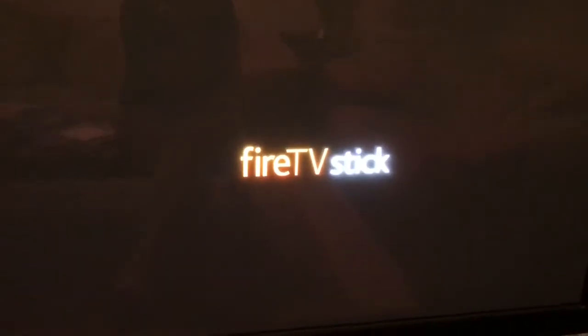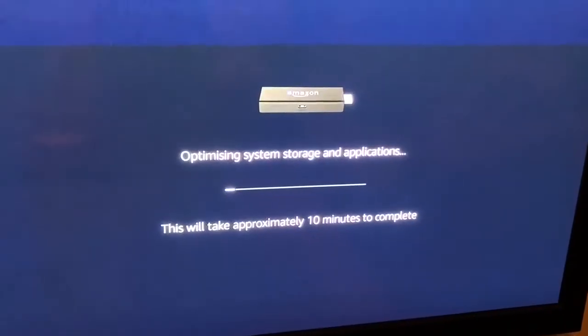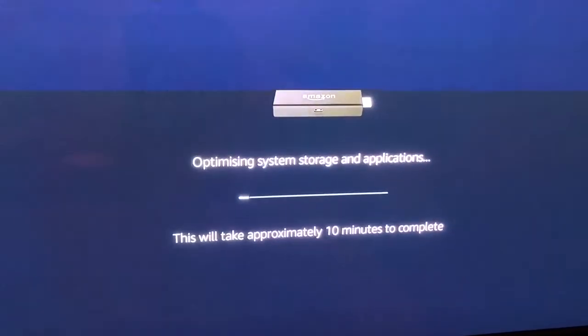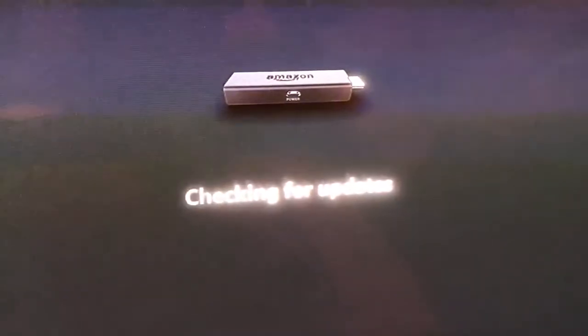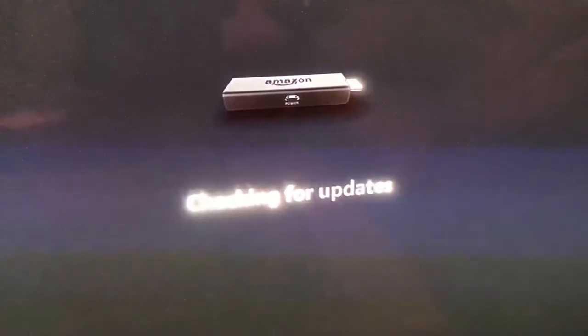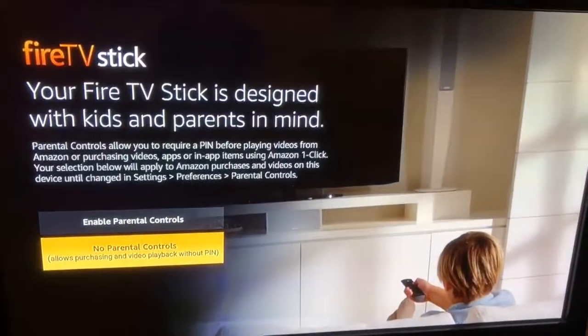So there you go, people. It does fire up. So that's your Amazon Fire Stick. The first time you ever switch it on, first it's like installing, then it's like something else. Approximately 10 minutes to complete. Searching for networks. But it would be nice if Amazon would update this latest software and then send it. So I'm going to say yes. That's the other page.